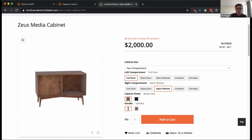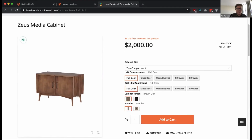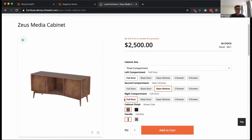So here I'm going to configure my media cabinet. I can give it a couple different options here. And again, like I said, this leverages Magento's form to bring in all the attributes that we have here, and even our pricing can be dynamic as well. So the amount of information that's encapsulated in this one product page could be the equivalent of 2-3 different product pages. There are over 1,000 different combinations that this product has, and it all lives on one page.